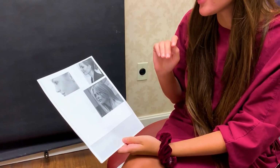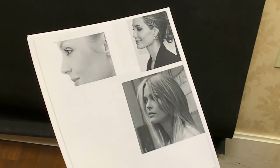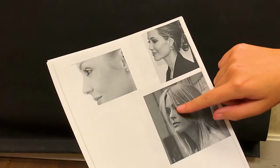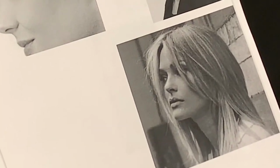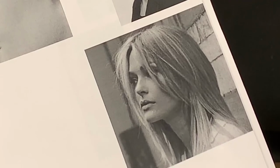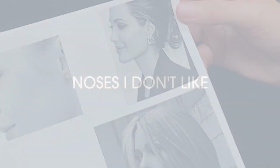I like these noses because this one's very straight and pretty similar to my nose, so it wouldn't require a major change. I like the way this one has a very minor slope, almost straight with a little bit of a scoop, but nothing that looks overly done or unnatural.